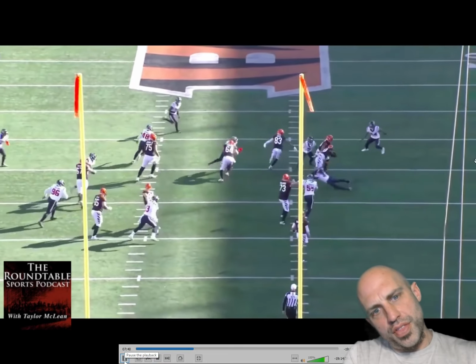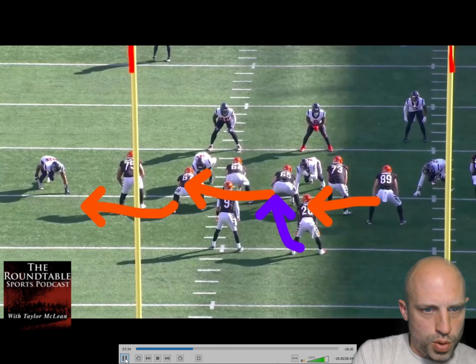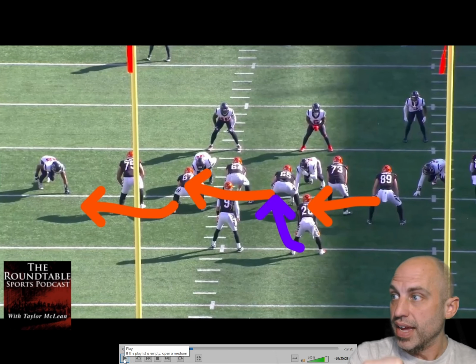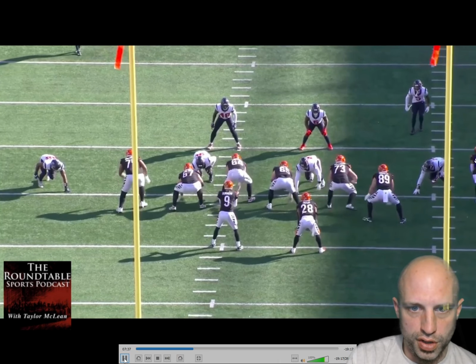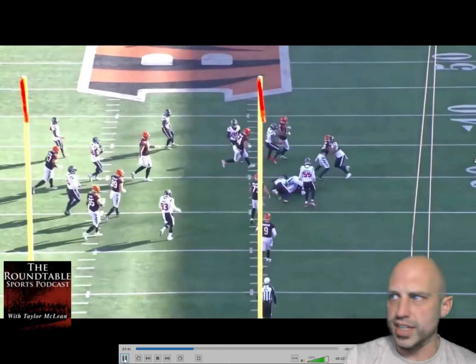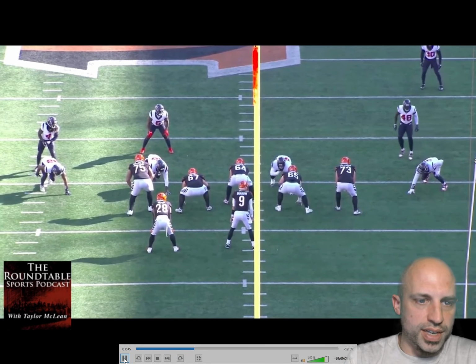See how the linemen, when they get, watch the linemen that I don't highlight right there. Watch when they get to the second level. They stop, and then they turn to wall off the linebackers. The center and the right tackle, see how they wall them off right there? Beautifully done. That's deception. You have to have the deception in your running game.